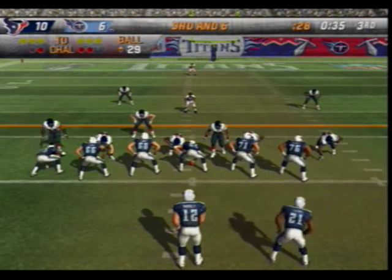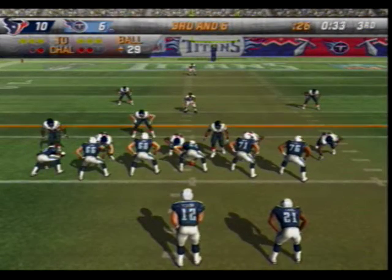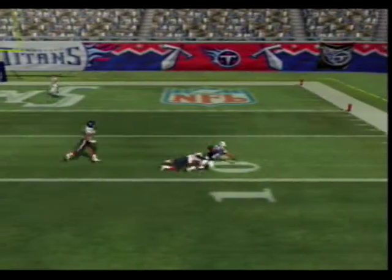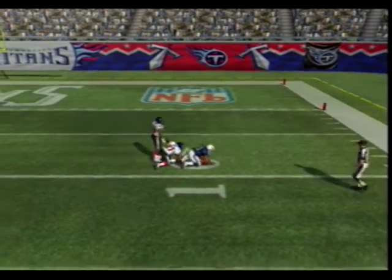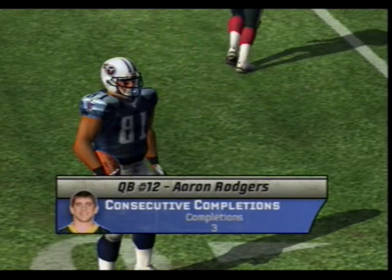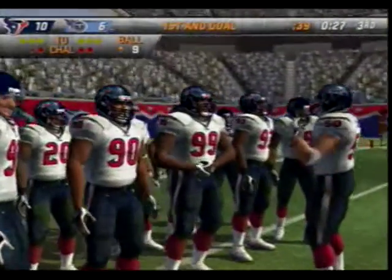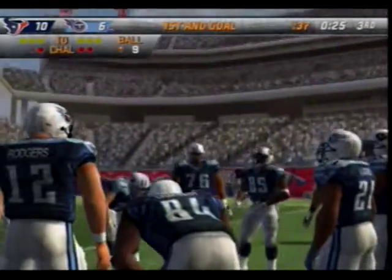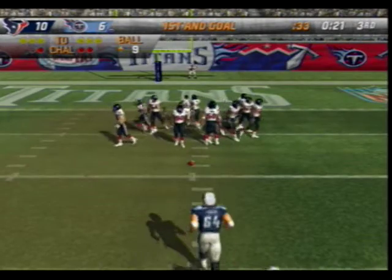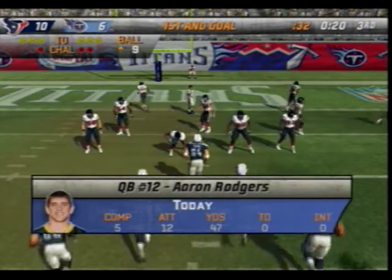Defense, get ready. Rodgers scans the defense from the gun. Drops back, stepping up, throwing. Oh, he makes the catch anyway. They get 20 yards there, and it'll be a first and goal. First drive, 9 yards away from a touchdown.